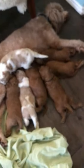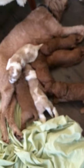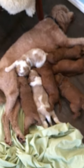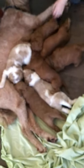Okay, now we've got it. Here they are, 3 weeks old. And Mama's feeding them on the kitchen floor. They were running around, but we thought we were getting a video and we were just getting a picture. This one right here knows how to dance.